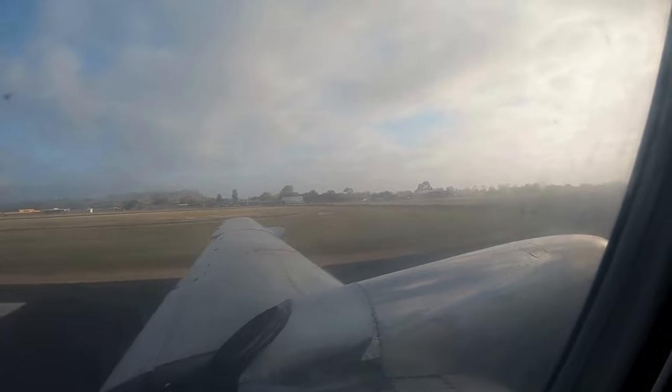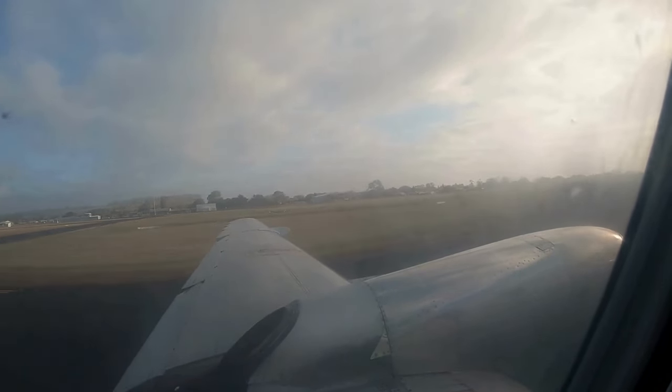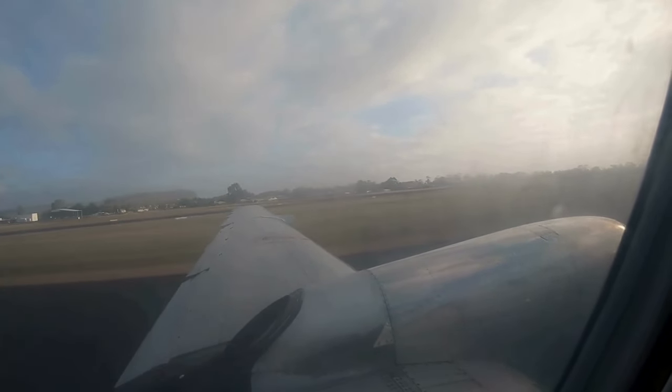An easy 30-minute flight from Burnie. The views of the Bass Strait and the multiple tiny islands that dot the brilliant blue sea. The flight itself was incredible.